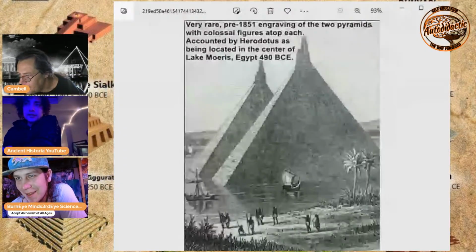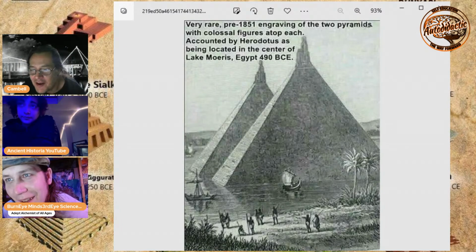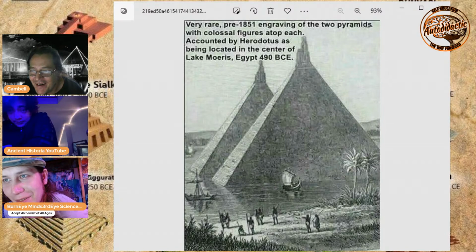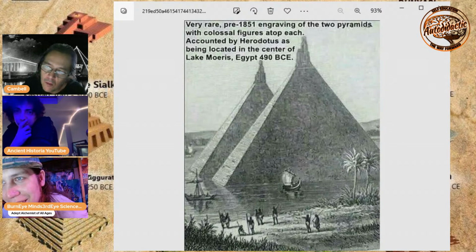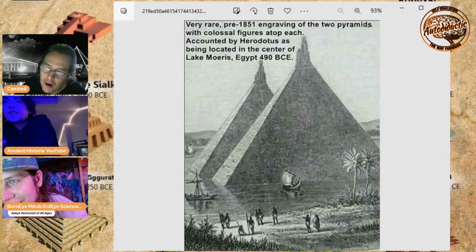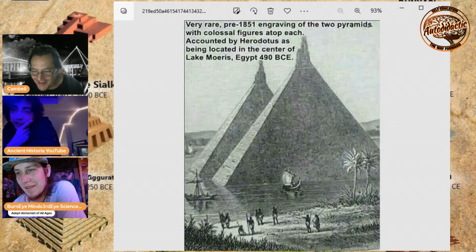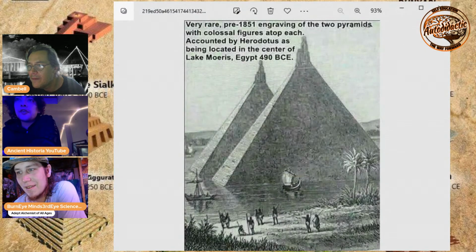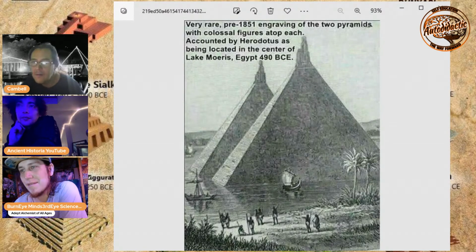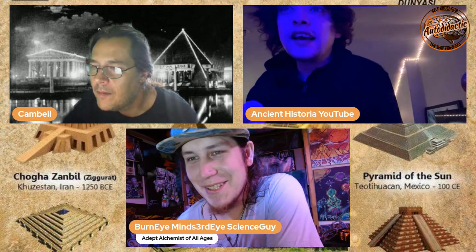Oh, but look at this bad boy. Of the two pyramids with Colossus figures atop each, accounted by Herodotus as being located at the center of Lake Moeris. Yeah, I saw this image on Facebook. I would have included this image in my last video, but I couldn't find a source, so I didn't, because I didn't want people to crucify me for it being a fake image. I don't think it's fake. It looks very good.